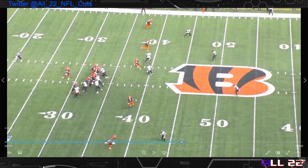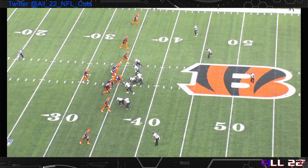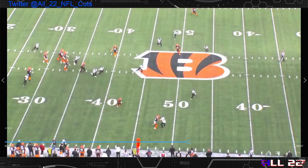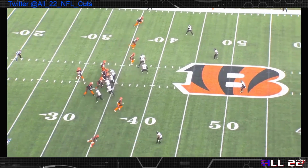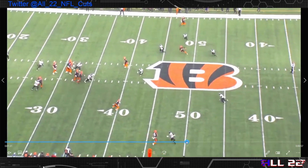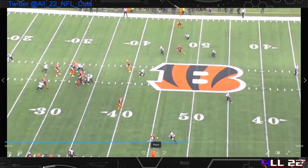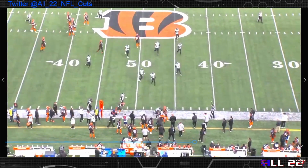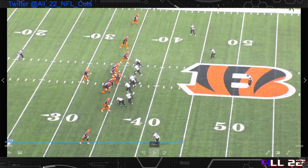So we've got a weird coverage thing here, and I understand we've got all these backup DBs or third-string DBs or whatever you want to call them. Well, then why are we blitzing one of the most experienced guys we've got in Chuck Clark? It's paradoxical to me. Bill Cowher said it weeks ago. It's paradoxical to our supposed winning formula of running the ball and controlling the clock, which we know as Ravens fans we don't actually do.